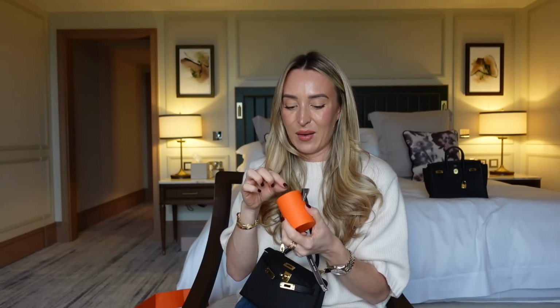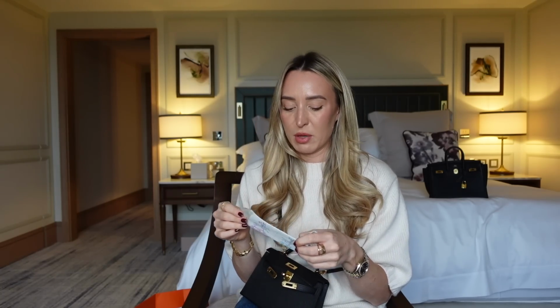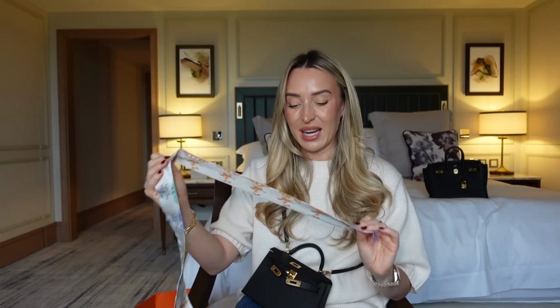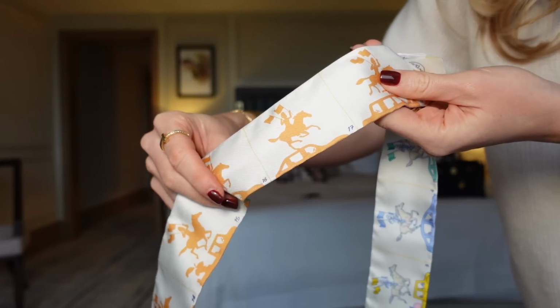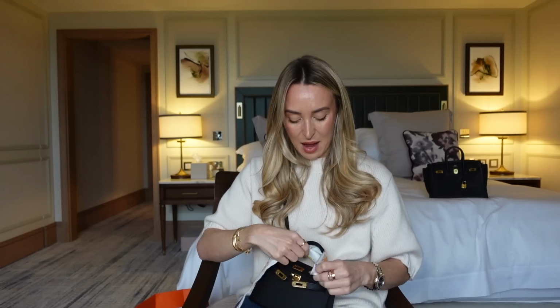And when I got home, he'd surprised me with a little twilly. So he went to Hermès and picked me out a little twilly for my bag, and I just thought, how cute is that? He said it was a bit overwhelming because there were so many different ones to choose from, and he didn't even really know what he was looking at, but he got me this one, which I love so much because it's really different on each side. One side is really colourful, it's got the Hermès iconic horse, and the other side is orange, and it looks fab, wrapped around the handle of my Kelly.